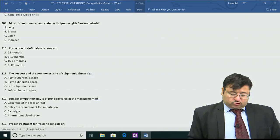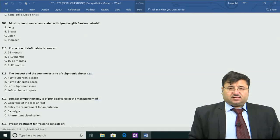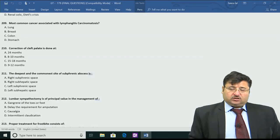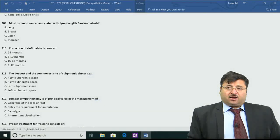Now moving on to 210, correction of the cleft palate is done at what age? There is cleft lip and there is cleft palate. So there are certain ages for all the congenital surgeries. For hypospadias, you need to know the age. For orchidopexy, you need to know the age, right? So why are there certain ages for this? Because it makes the candidate ideal.